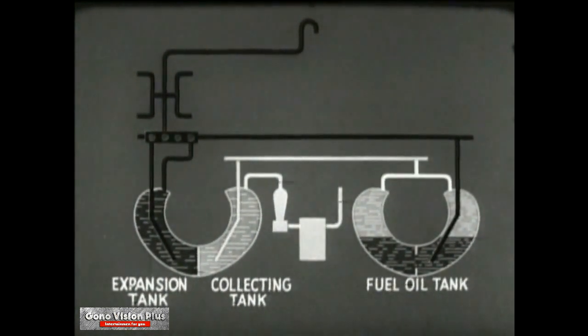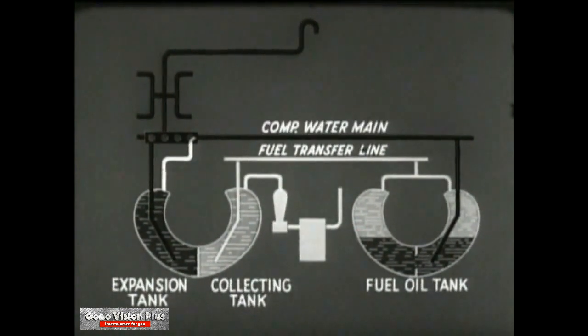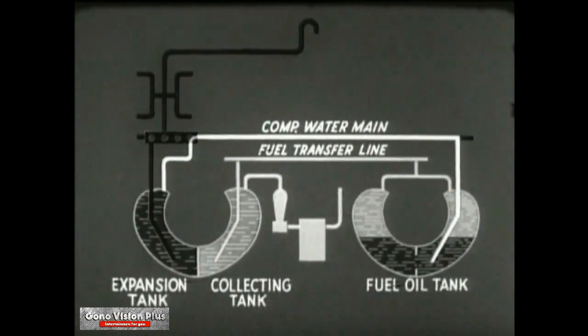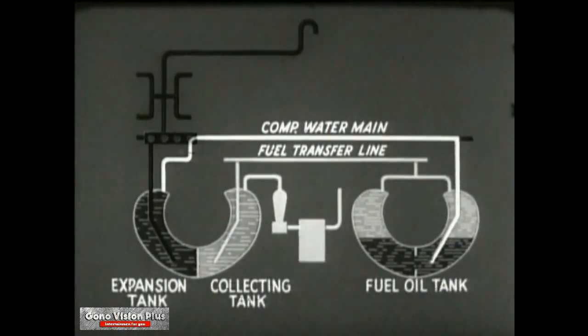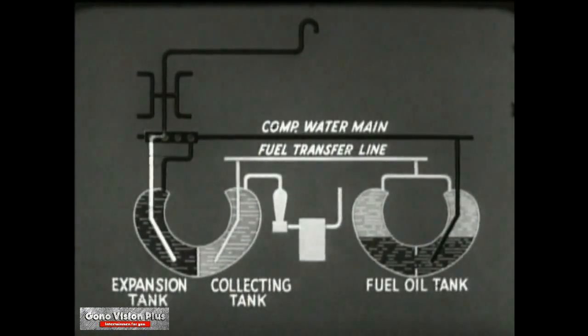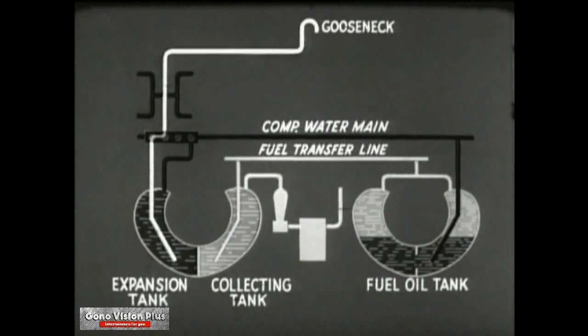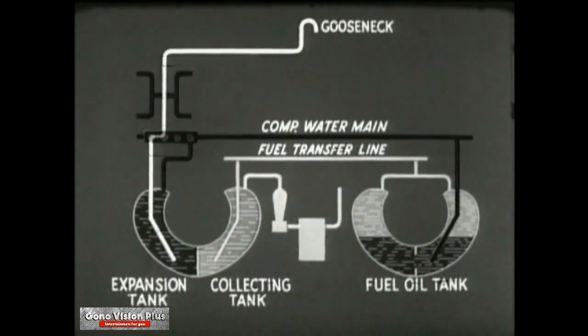Each fuel oil tank is connected to the fuel transfer line, which is also connected to the collecting tank. The top of the expansion tank is connected through a manifold to the compensating water main. This main runs inside the boat with branch lines to the bottom of each fuel tank. The compensating water system also includes a line which runs from the bottom of the expansion tank through the manifold to the top side and forward in the superstructure to a header box. This header box is more commonly called a gooseneck because of its shape. The gooseneck is located in the conning tower fairwater and is open to the sea.